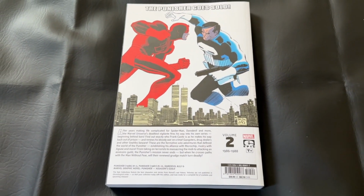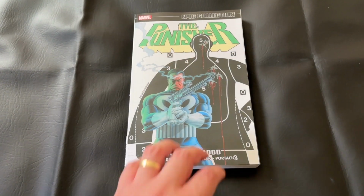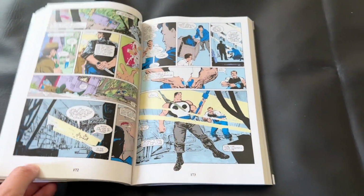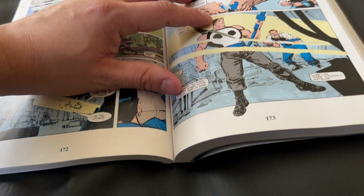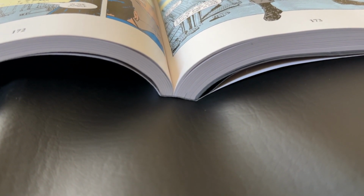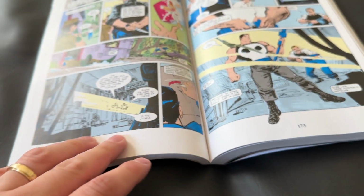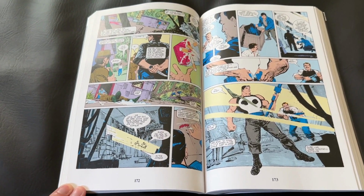I don't think they even have a volume 1 released, but they have subsequent volumes. They're released at different times in different orders. But the idea is eventually if you get them all in numerical volume, you'll have a chronological read through of these pivotal characters and titles. For my money, it's a fantastic way to bone up on Marvel history for a fairly affordable price point, all things considered.